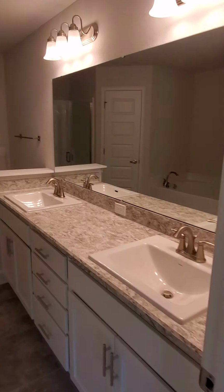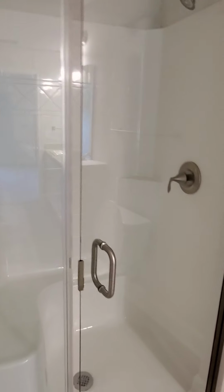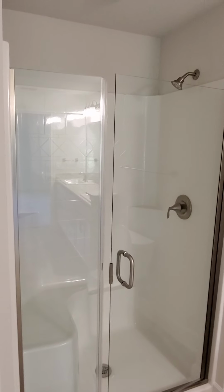You can see the double vanity there. This one has the his and hers closets on either side of the tub. So there's two large walk-in closets in the bathroom. You have the independent stand-up shower with the glass door. And then you have the garden tub on this side here.